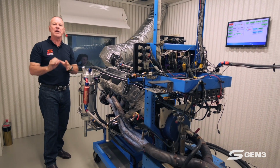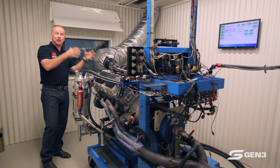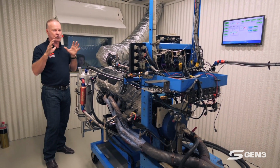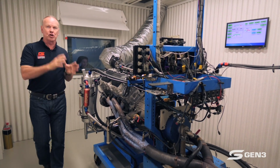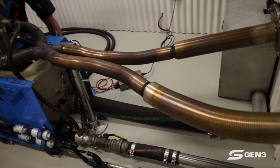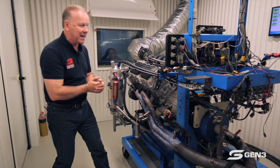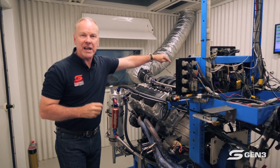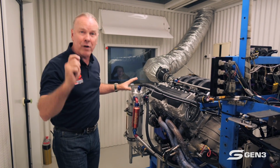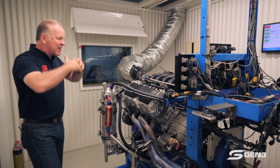Now, all that stuff's really important to validate the performance of the engine when we're comparing GM and Ford, so it's got repeatability. That is everything. So it needs to replicate what it's like in the supercar. So the exhausts are the same. The intersect of the exhaust is the same. These headers are based on what'll go in the new Gen 3 supercars. The water temperature over here replicates what happens in a supercar. The oil temperature replicates what happens in a supercar. Same fuel, same exhaust length, same everything.